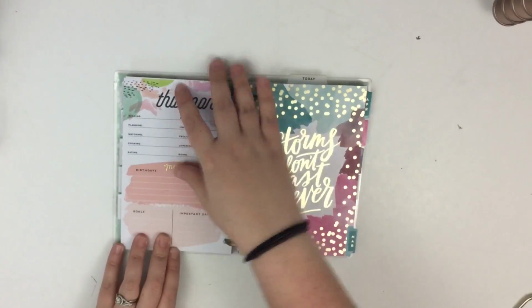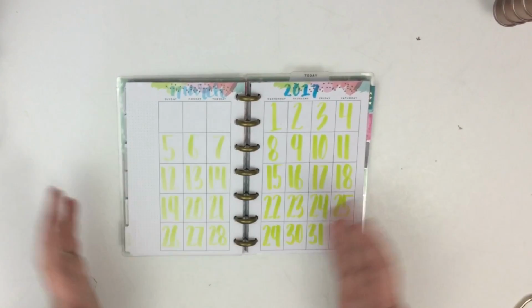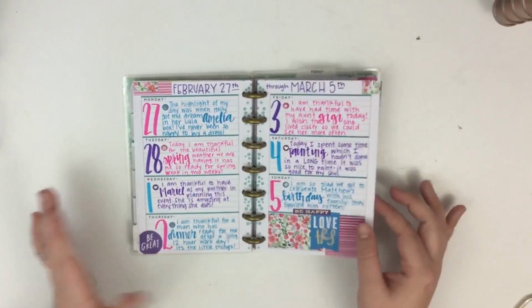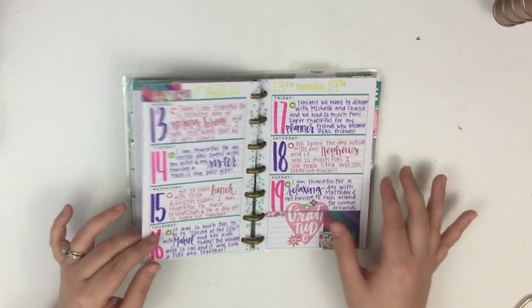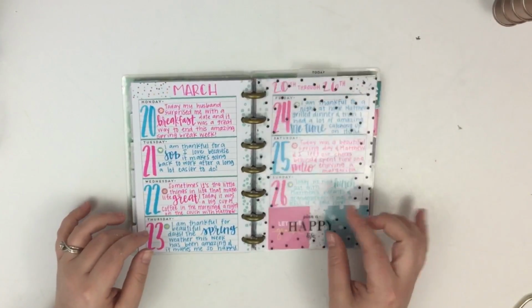As you can see, I don't really use the weekly spread in this planner, and I don't really use the monthly spread. I just kind of decorate it to make it look cute. But then each day, I like to write about one thing that made me happy or something that I was thankful for from the day. So it's just a really fun way to record the happiness in your life, to have an attitude of gratitude.